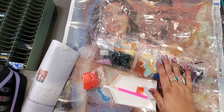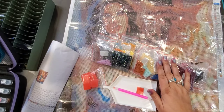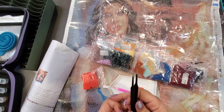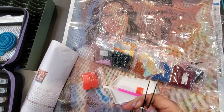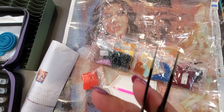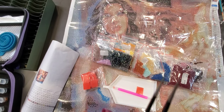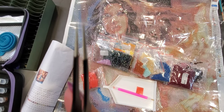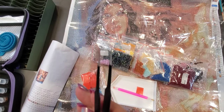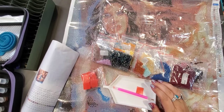And then, usually with squares, you'll get tweezers. They're not very good. I really like these kind of tweezers when I do square paintings. They're very pointy at the top. You can see that. And they're just really, really good to pick up the diamonds. So these are the kind that I like to work with when I'm working on squares.